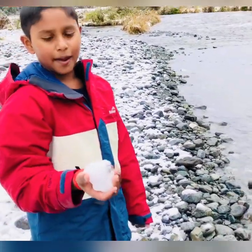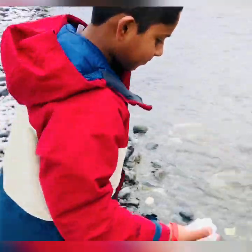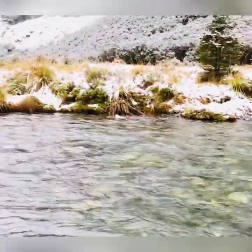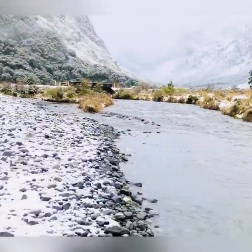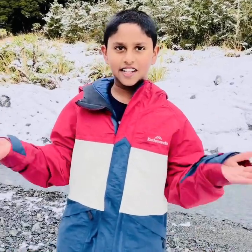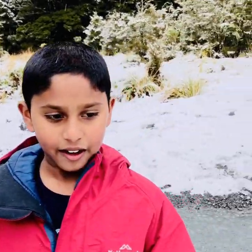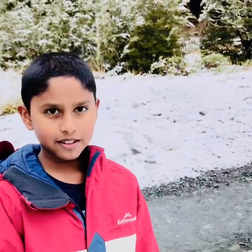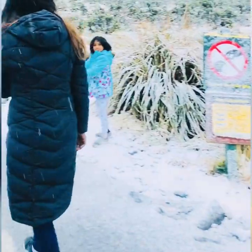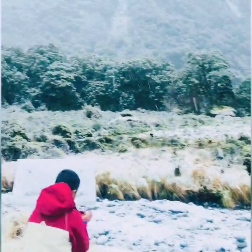Let's see what happens if I put this ice in the water. As you can see, it didn't melt straight away. The river water is too cold for the ice to melt. Even though you can't see the snow, I can feel the snow. And also, if you look down there, you can see the snow. The little dot which is falling down is the snow.